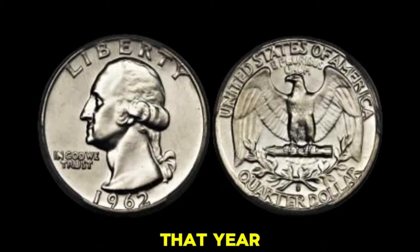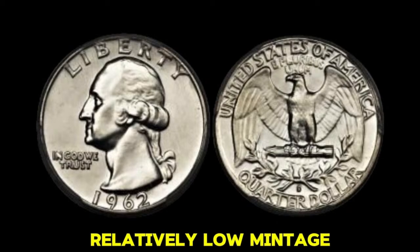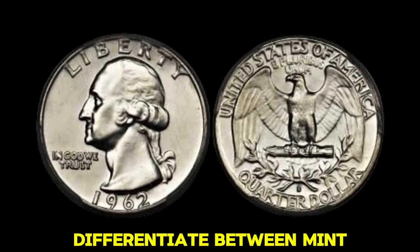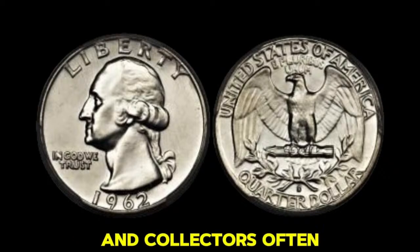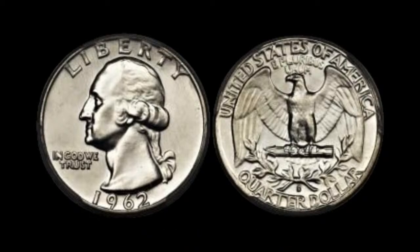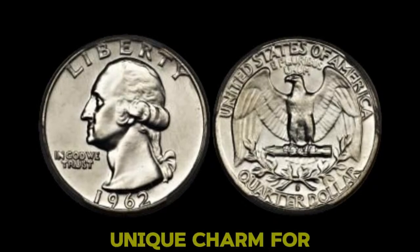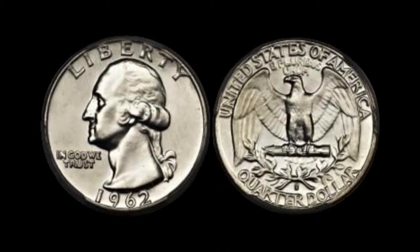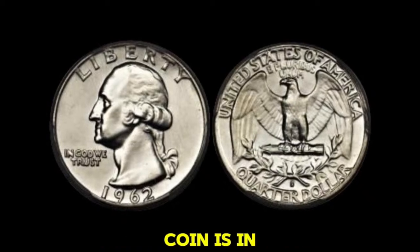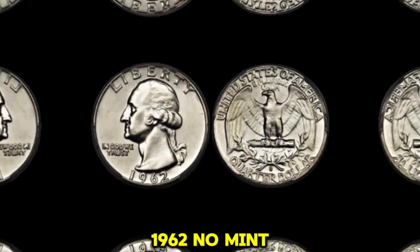Some quarters from that year, especially those without mint marks, are often in demand because of their relatively low mintage and age. Most of the time, the mint marks on coins help differentiate between mint locations, and collectors often seek coins from certain mints based on historical or aesthetic value. However, the lack of a mint mark on the 1962 Washington quarter gives it a unique charm. For some collectors, this no mint mark can even increase the coin's desirability, especially if the coin is in excellent condition. Now, how do you spot a 1962 no mint mark quarter?